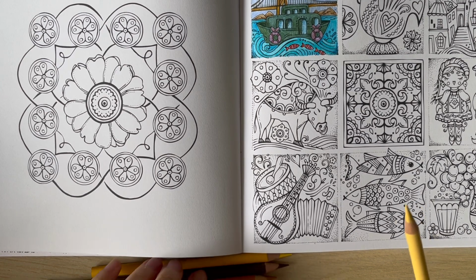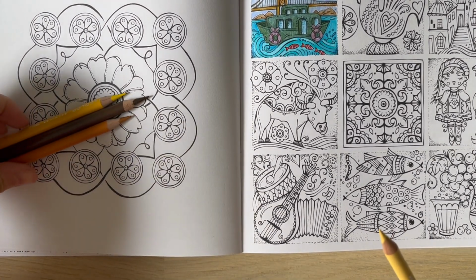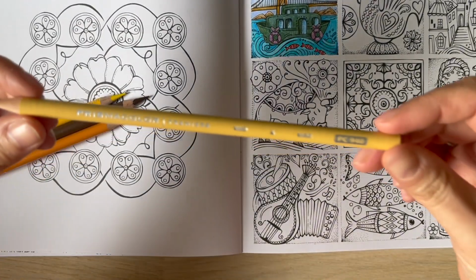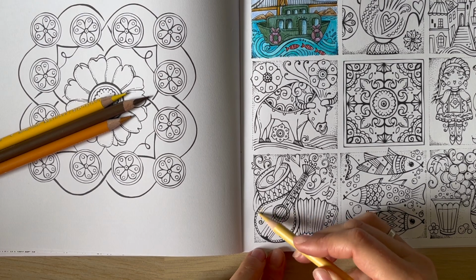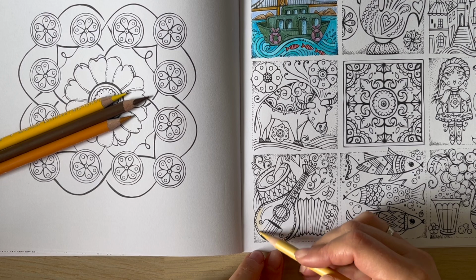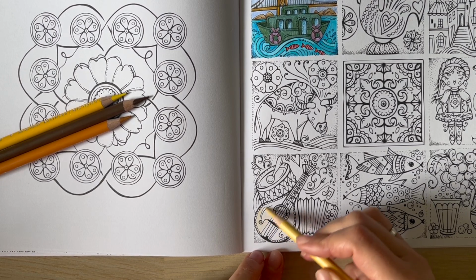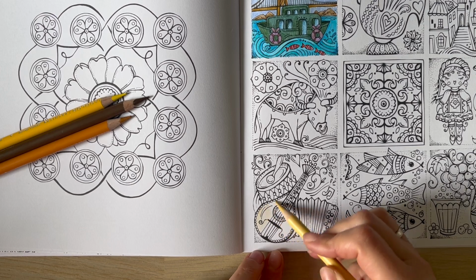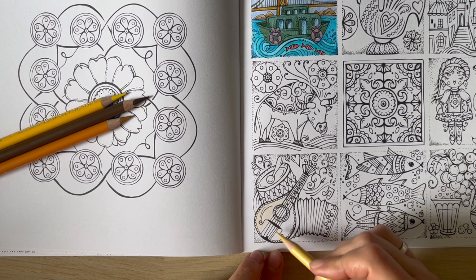Now the prompt for today is violin. I had so much trouble finding one that I ended up settling on this. I don't even know what it is. Sort of a guitar, sort of something. I know it's a musical instrument and it's the closest I could find that resembles a violin, more or less. So let's just say it works for today's prompt.